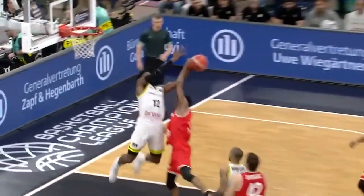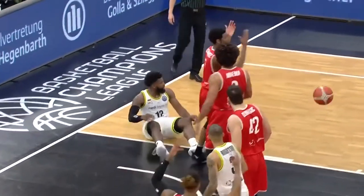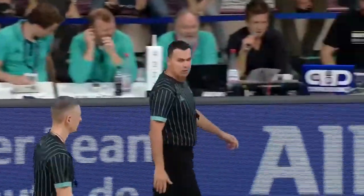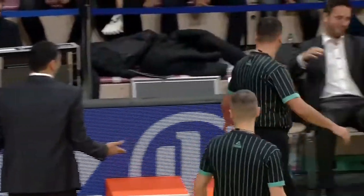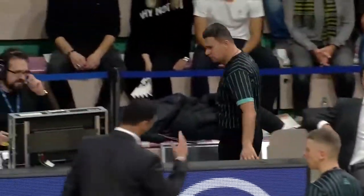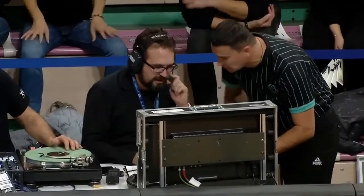In a situation like this, they're going to go for a lob. Well, Schwartz tries to block the alley-oop, but in the end, a foul is called, and they're going to try and calm down the coach. But I guess they're going to look at the replay to try and decide or justify whether it's a foul or not.